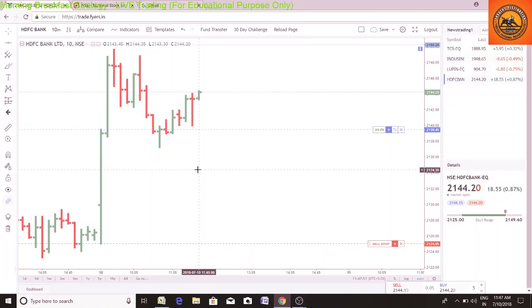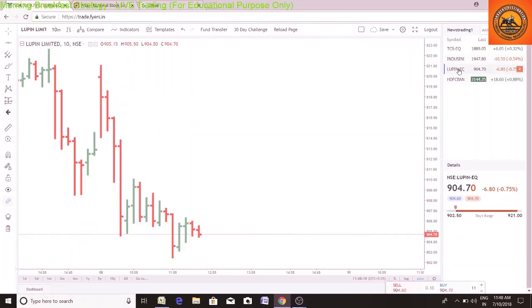That's what you should also be doing, friends. You have to keep patience, because at the end of the day, patience is the name of this game. Even if you miss a trade, and you could not buy it at the desired price, if the target is not achieved, you still have a chance to get into a trade. So HDFC, we are on the buy side of it. Lupin, I'm not tracking because I had already booked profit in Lupin in the morning while trailing the stop loss.